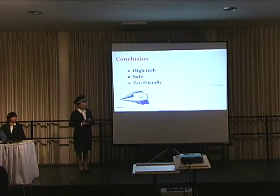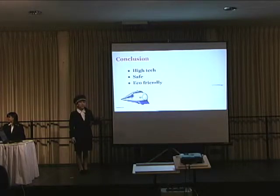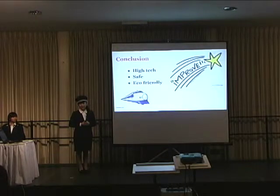In conclusion, Japanese Shinkansen is the dream of transportation for everyone. It is not only high-tech, but also safe and eco-friendly. Absolutely, Japanese Shinkansen will improve more and more in the future. This technology is the pride of Japan. It is the Dreamy Super Express.